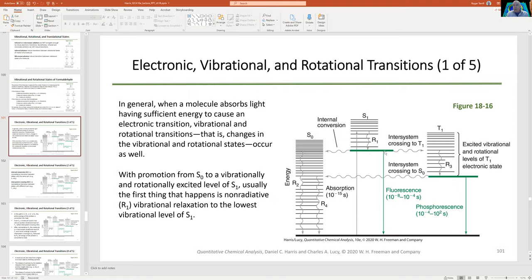One is fluorescence, which comes down to one of these states. And then the other is intersystem crossing into a triplet state where there's a spin flip, a second non-radiative relaxation, and then a phosphorescence event, right?